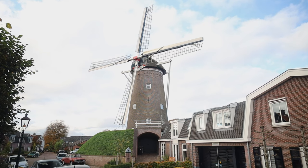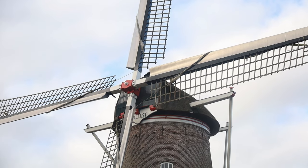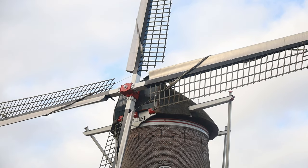I say goodbye to the beautiful village of Amerongen. I had a really nice day here and I hope it inspired you to come to this unique place in the Netherlands.